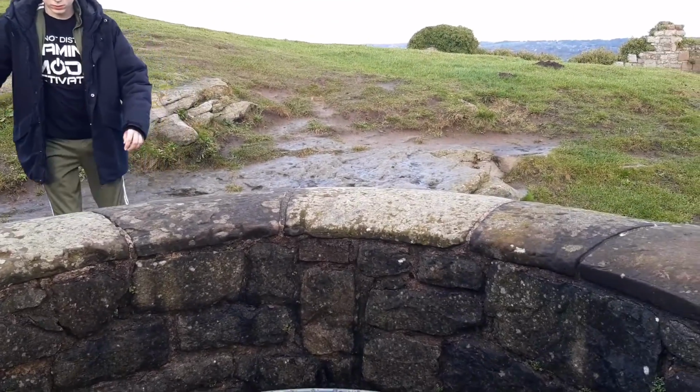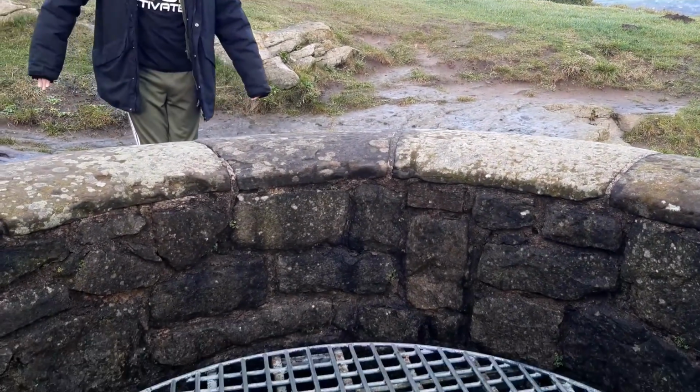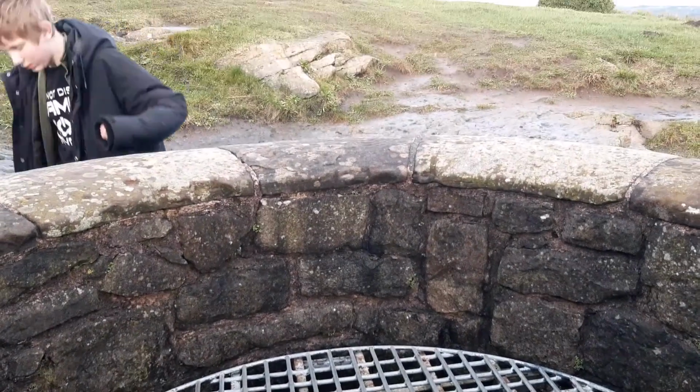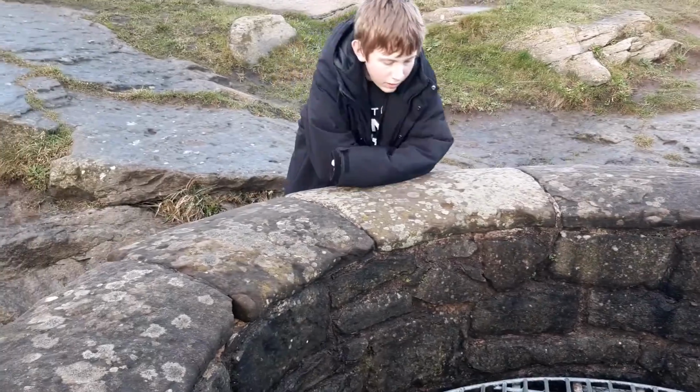Now this is apparently, oh, we're getting a good echo here, hope that's coming through. This is apparently one of the deepest castle wells in England, and I can well believe it. What do you think, Simon?